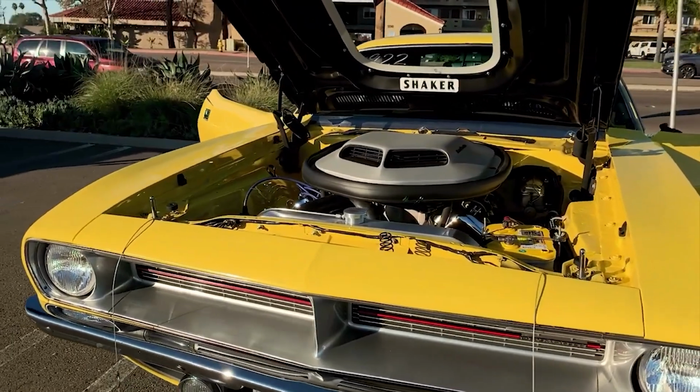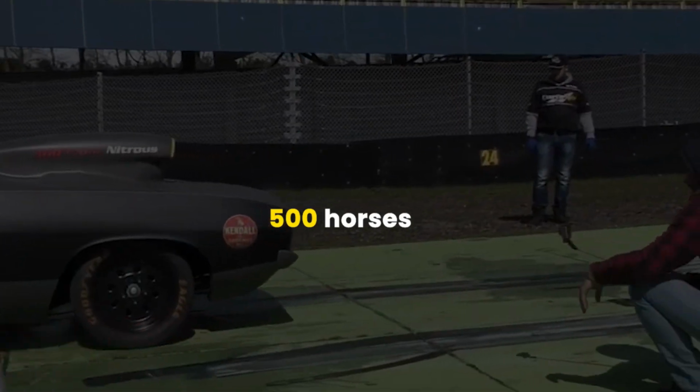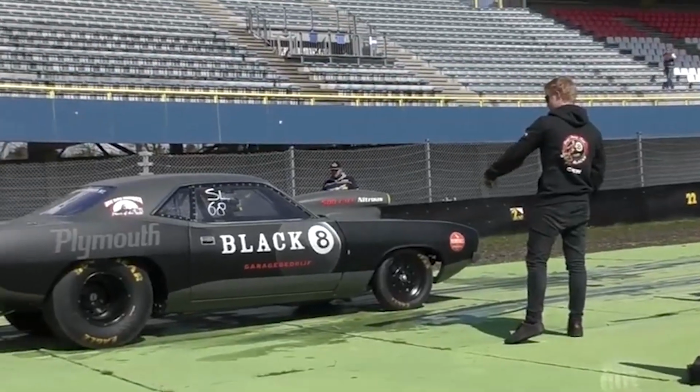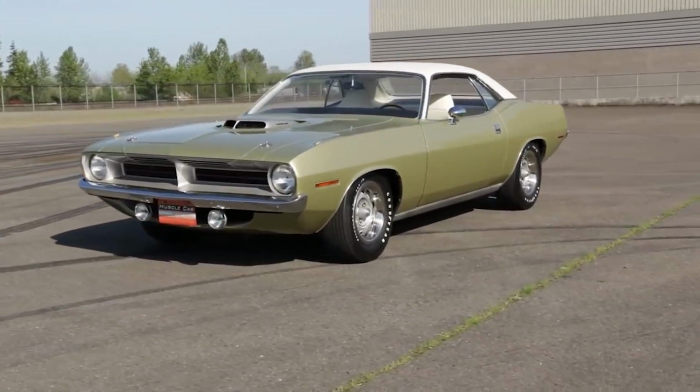But everyone knew Plymouth was lying through their teeth. Real-world testing showed these engines making closer to 500 horses. That was more than enough to rocket the Cuda from 0 to 60 in 5.5 seconds. Not bad at all for a street-legal car on bias-ply tires back in 1970.